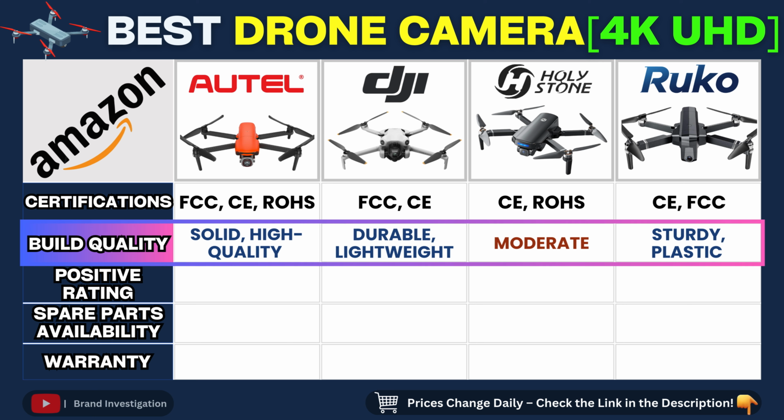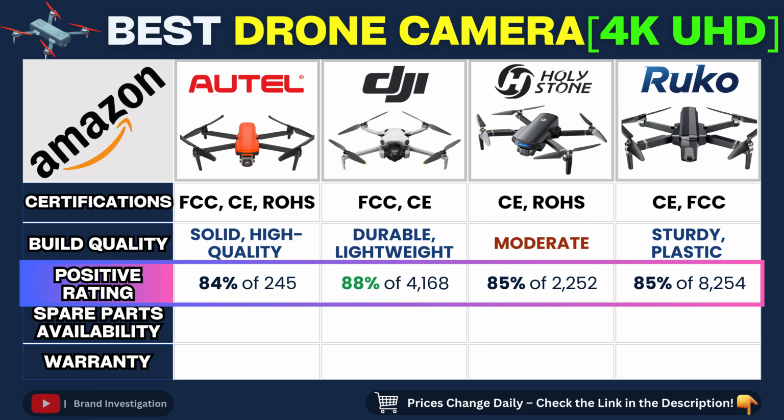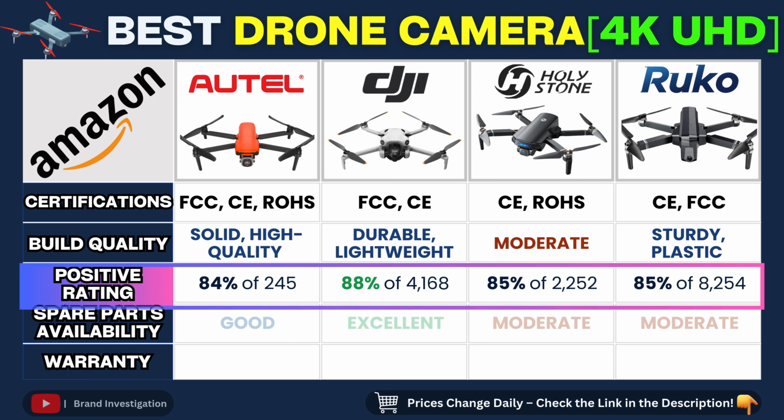DJI is known for being durable and lightweight. Holy Stone is rated as average, and Ruko has a sturdy plastic design. Looking at customer satisfaction, Autel holds 84% of 245 customers. DJI has 88% of 4,168 customers. Holy Stone is rated at 85% of 2,252 customers, and Ruko has an 85% rating from 8,254 customers.